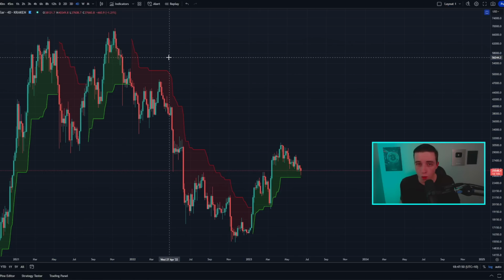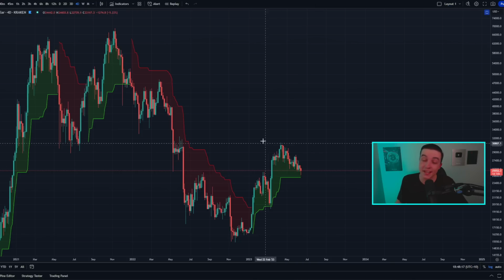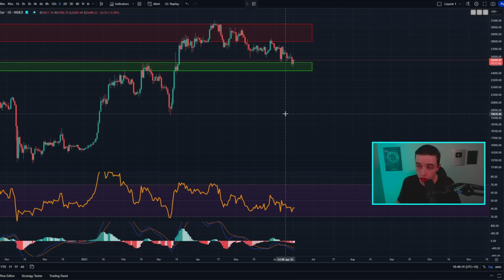Now obviously no indicator is 100% accurate all the time, so of course it is possible to have a false signal, for example. But with that being said, if we confirm a break below 24.3k, obviously that will be a strong bearish signal nonetheless.